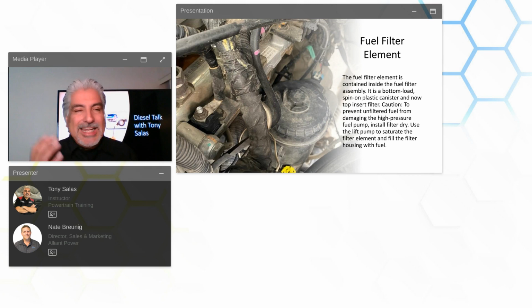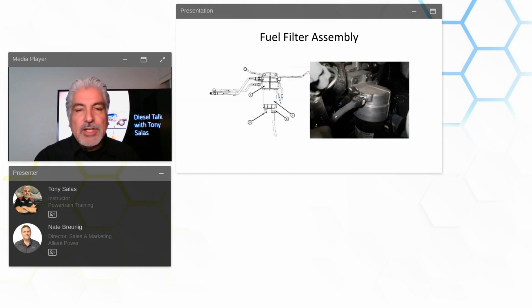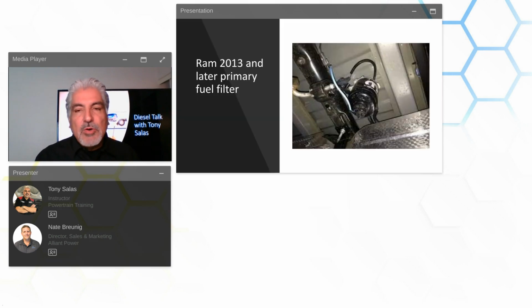But again, we cannot stress enough: don't diagnose a drivability common rail fuel issue if you haven't confirmed and taken a look at the low pressure side of it. So definitely want to do that in your diagnosis. So there's your older style. That is the older style filter that we see there. And then again, there is your underhood primary fuel filter on the 13 and later model.